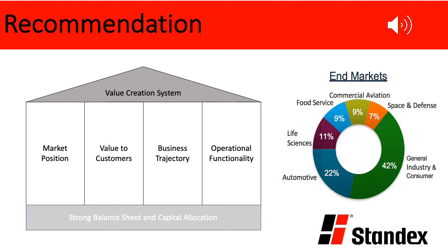The value creation system is successful because of the strength of Standex's balance sheet and financial flexibility. Standex has ample liquidity with $118 million in cash and over $200 million available under their revolving credit facility. The company is not over-levered with debt to equity of only 33%, net debt to EBITDA of 1.2, and interest coverage at 8.6.